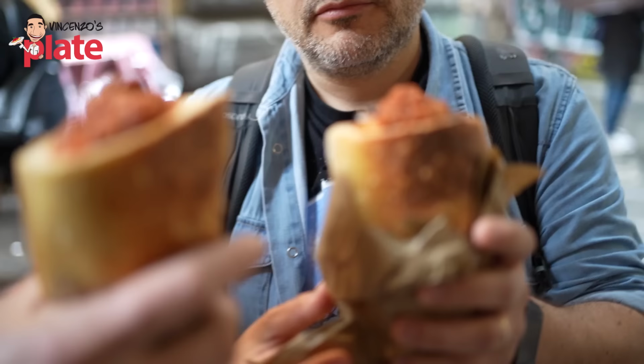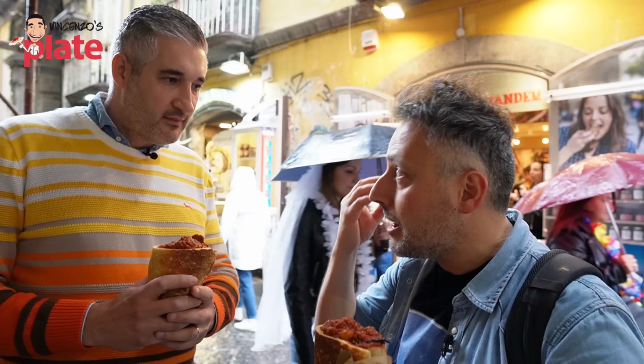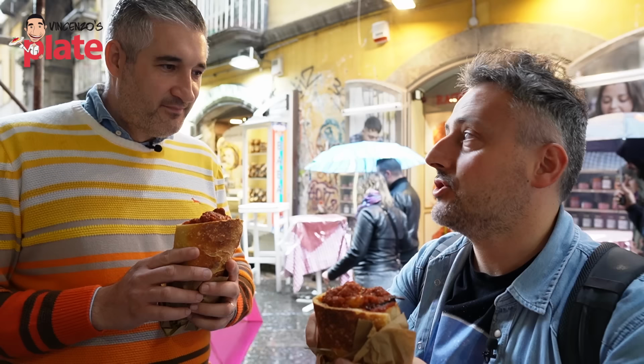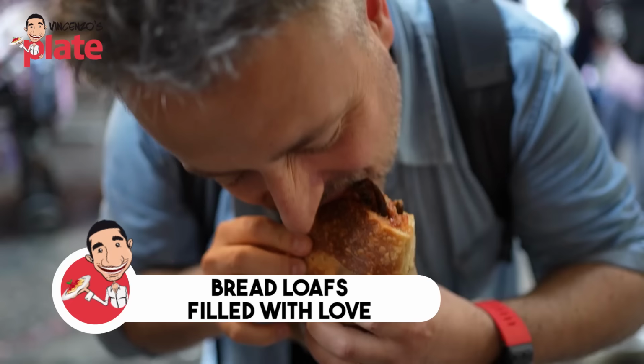So Gigio, where are we now? What is this place? Ragù del Tandem, which is a place where you can have the authentic Neapolitan ragù, which is different from ragù made in other parts of the world. Like the Bolognese. No, it's different. They gave us this half loaf stuffed with some Neapolitan ragù, but here there's something special. What is that? Parmigiana. Can you believe eggplant parmigiana in a panino? This is incredible.